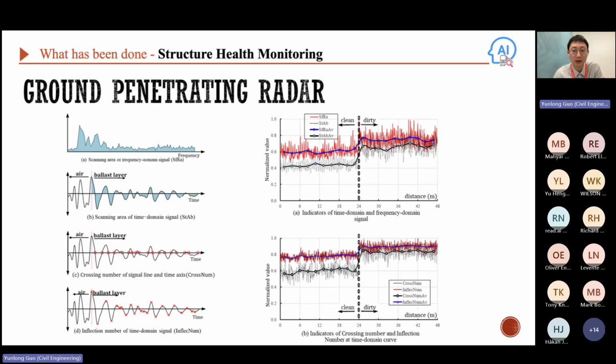So we developed 4 indicators based on these characteristics, and then using these indicators, we can distinguish or tell which part is clean, which part is dirty, which part is fouled. This is basically the principle.